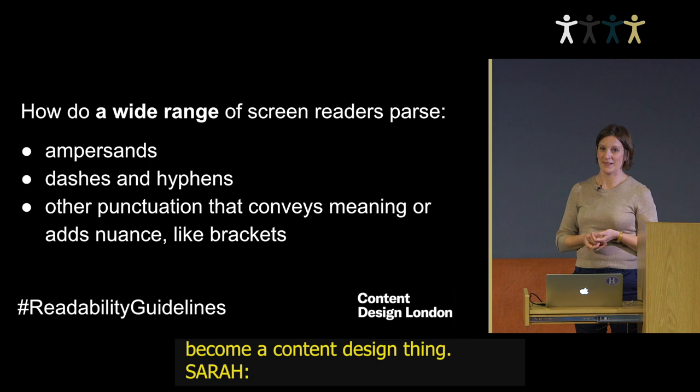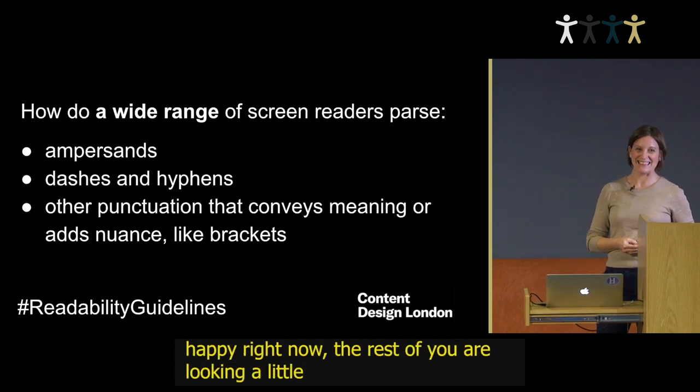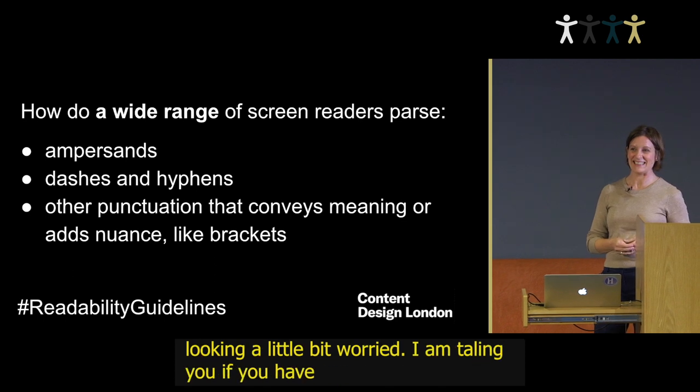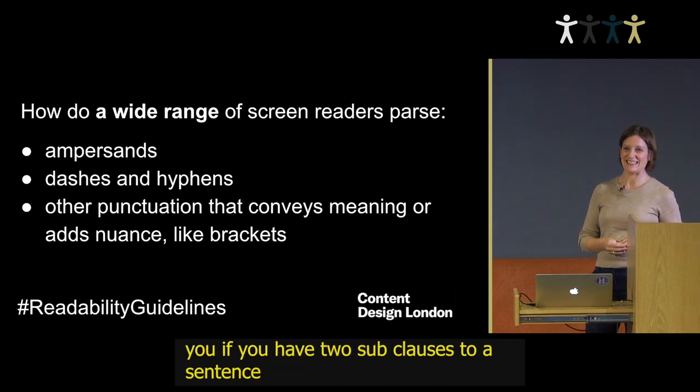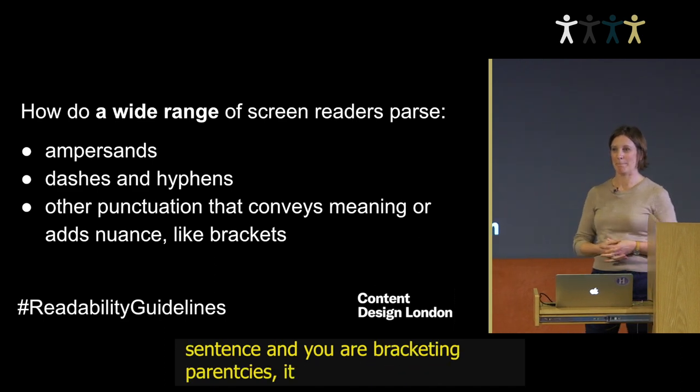Content people are really happy right now. The rest of you are looking a little bit worried. Right, I'm telling you, if you've got two subclauses to a sentence and you're using bracketing parentheses, it can get very ugly very quickly. Thank you. Lovely. Are there any other comments on this one?